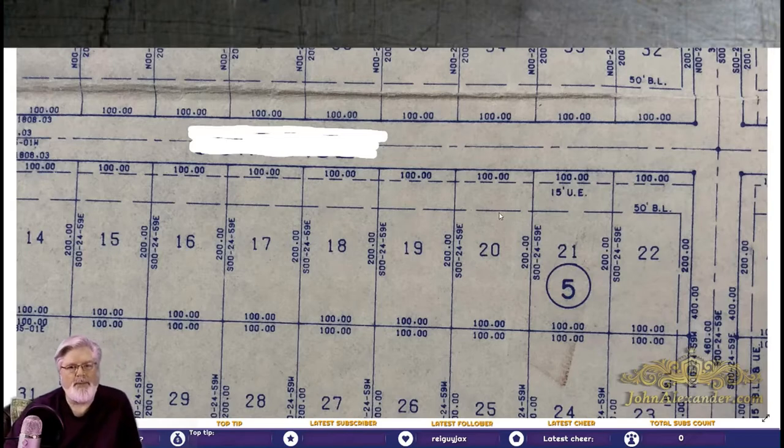So if you're selling a piece of property and you pull this plat out, and at some point you will, because you'll need to give this to the buyer, and you should give it to the buyer. And I'll tell you where to get this map in a second. What you're going to do is tell them, here's your lot number 20. It's 100 foot on the front, 100 foot on the back. And here's your side measurements. It's 200 feet deep.